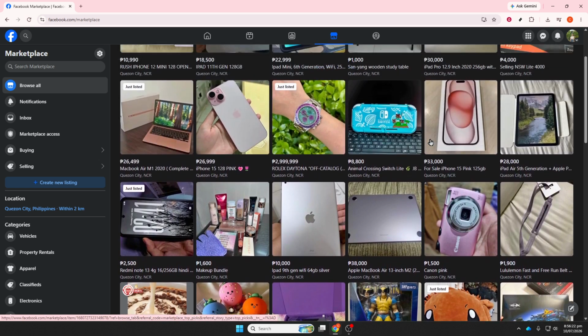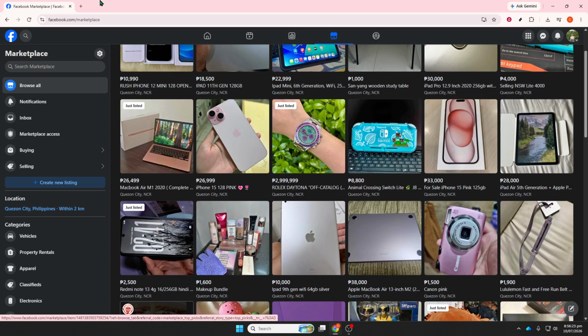After that, take some time to complete your Facebook profile. Use your real name, upload a clear profile photo, and fill in your profile information as accurately as possible. A complete and authentic looking profile matters, especially on Marketplace, because buyers and sellers are more likely to trust accounts that appear genuine and active. It also helps to stay active on Facebook and follow the platform's community standards.